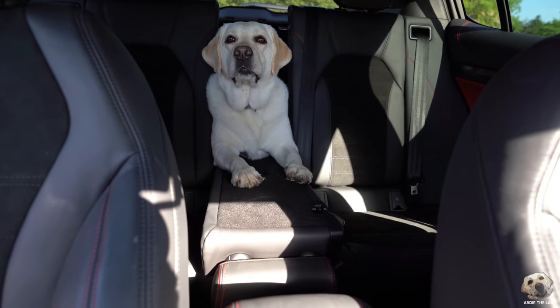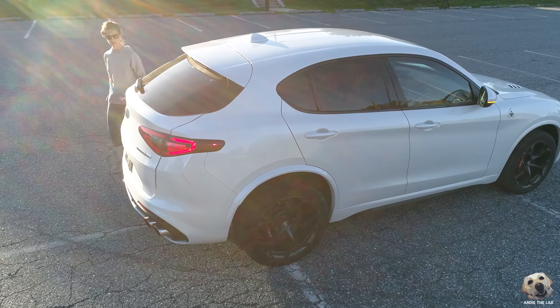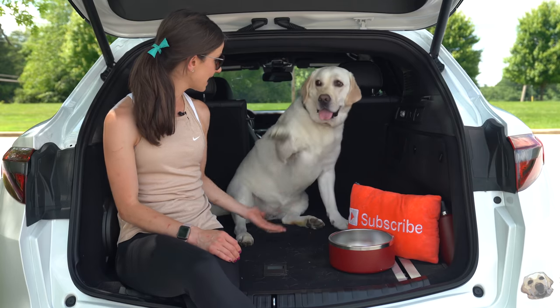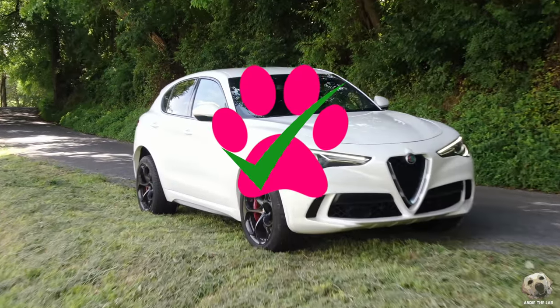Super dog friendly. Big shout out to FCA and specifically Alfa Romeo for letting us lab test this 2019 Stelvio Quadrifoglio. Andie, is it lab approved? This thing is totally lab approved and lab mom approved.